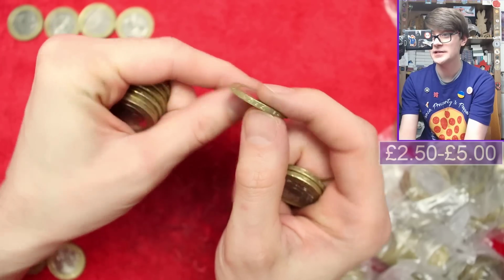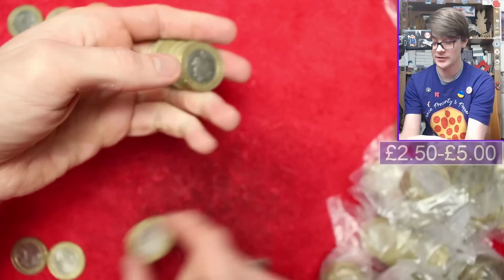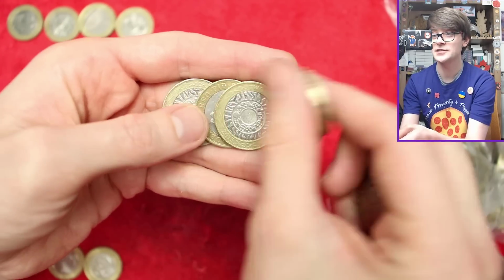What a piece of work is a man. So no edge inscription error sadly, but still a lovely coin nonetheless.